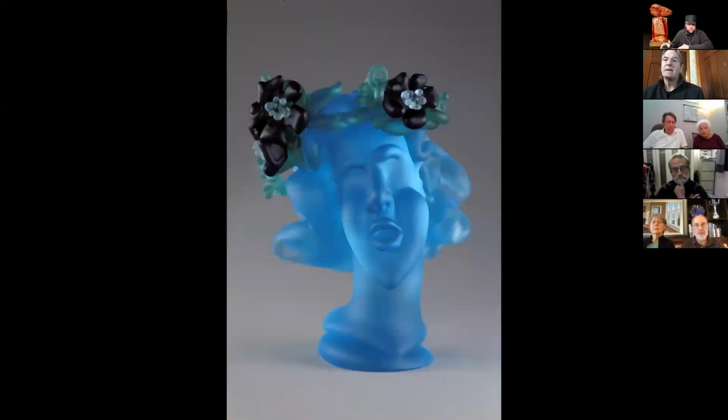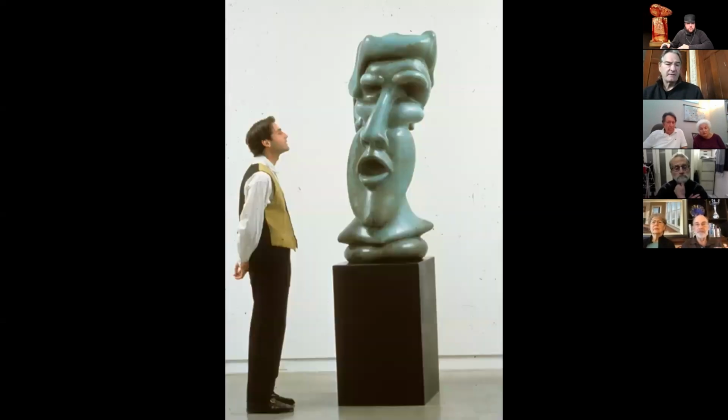Next. Both male and female have a very classical feel. And then the other became maquettes for large bronzes and bronzes. Next.